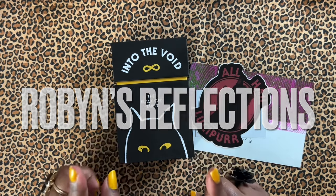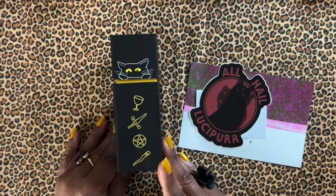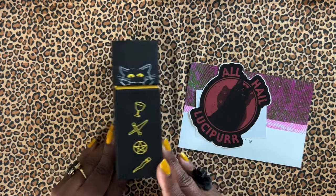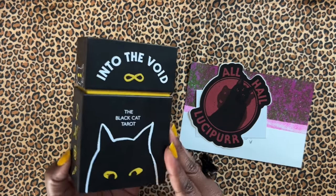And today I'm here to share with you the Into the Void, the Black Cat Tarot. This is an indie tarot deck by Alex over at Cat Magic Collective. Shout out to Cat Magic Collective for sending this over to me for purposes of review and so that I could share it with you.